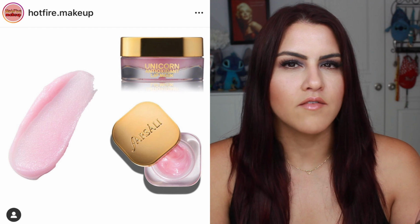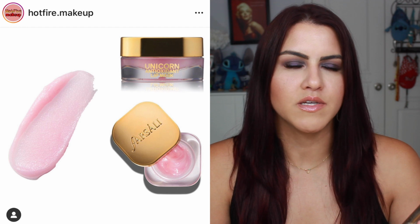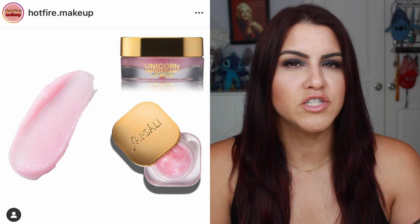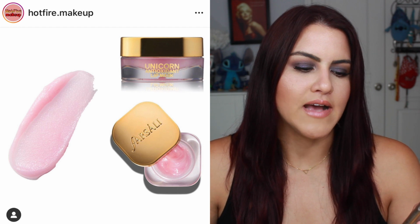So next up, Farsali has a unicorn lip mask. This is worth $20. It looks very beautiful. Farsali has a lot of awesome skincare. I feel like a lot of people don't really talk much about them and they probably should. So if I ever run out of my Laneige one, I would probably try this one. It just seems very beautiful, and it has goji berry and acai with vitamin C to plump your skin. I feel like their brand is really good about skincare, so it's something that I would definitely want to try once I finish the one that I actually have.